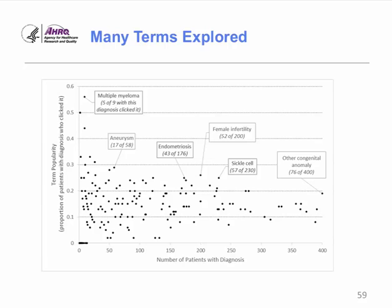So you can see that female infertility was clicked quite often. Endometriosis. As I said, this is a population that skews female, so quite a few people were clicking on those. We saw anything related to cancer got clicked on quite a bit. Anything related to childhood diseases also got clicked quite a bit.